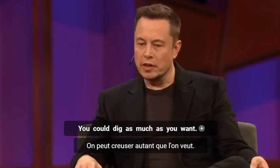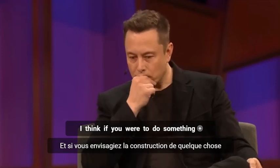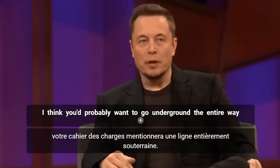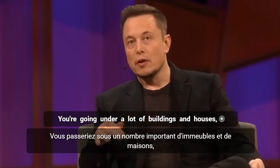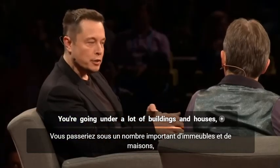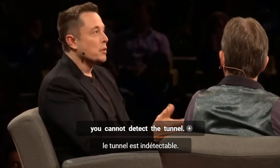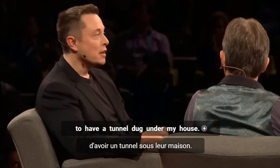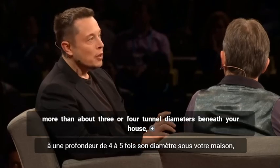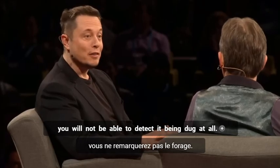You could dig as much as you want. I think if you were to do something like a DC to New York Hyperloop, you'd probably want to go underground the entire way because it's a high density area. You're going under a lot of buildings and houses, and if you go deep enough, you cannot detect the tunnel. Sometimes people think, well, it's going to be pretty annoying to have a tunnel dug under my house. If that tunnel is dug more than about 3 or 4 tunnel diameters beneath your house, you will not be able to detect it being dug at all.